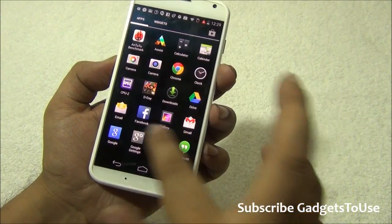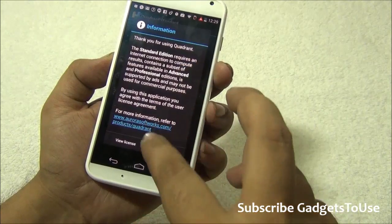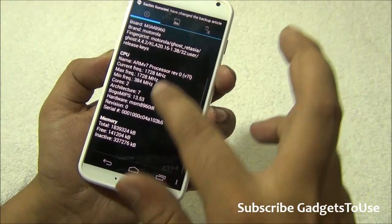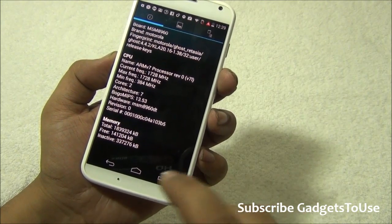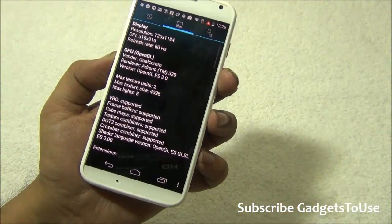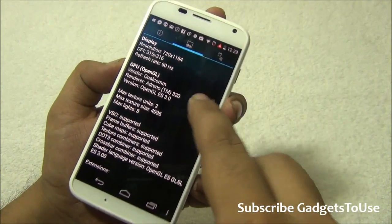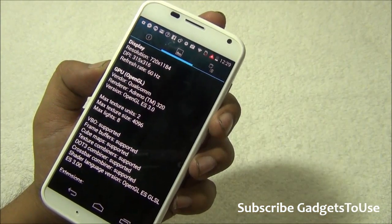Apart from this, if we take a look at the system configuration or the hardware configuration of this device, let's open Quadrant Standard and show you the information about this device. So this is the model number, XT1052, and the processor on this device is an ARM V7 processor. When we talk about the hardware, it is MSM 8960. The display is 720x1184 because of these touch capacitive buttons which are there within the display. So the effective resolution is not the complete 720x1280, it is 720x1184.